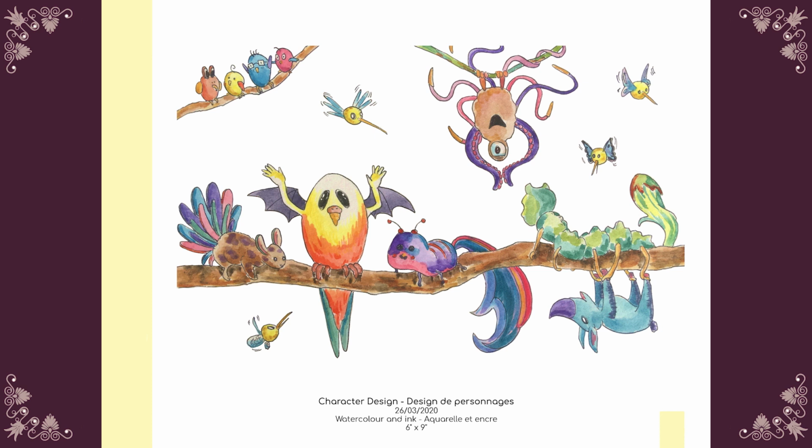This is the lowest point in my portfolio, which is why it's in the middle as well. I chose to put all of my best pieces at the beginning of the portfolio and at the end, because generally that's what people remember the most. First and last impressions are really important. So that's the way I went about it with my portfolio.